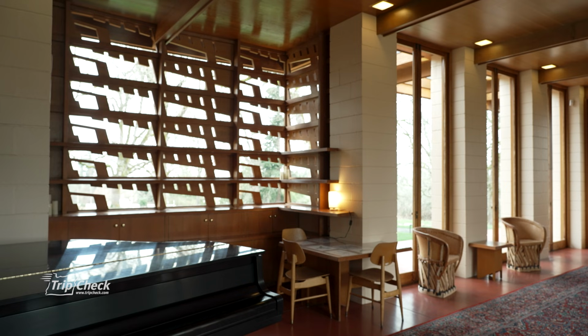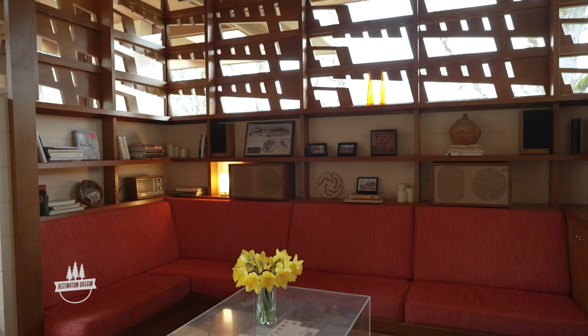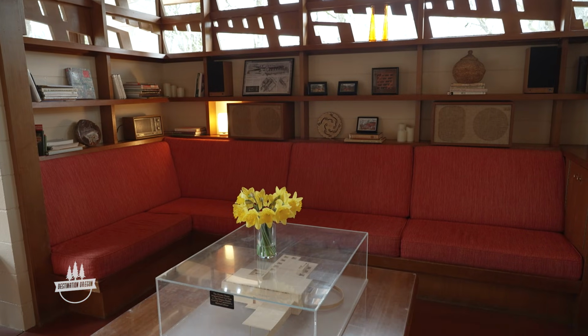You'll not find typical window coverings in the Gordon House, but you will find Wright's alternative to stained glass. To my eye, it looks like a sword fern, but to other people's eyes, it looks more geometric, maybe more Native American.